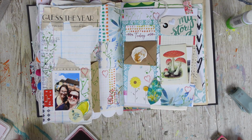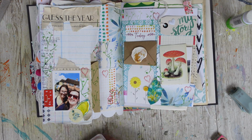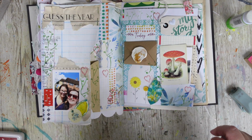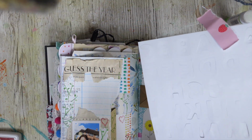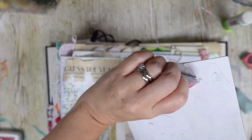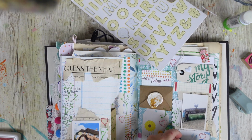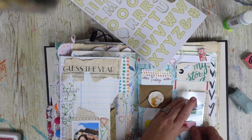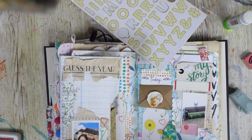And next thing is, I think I'm going to add some journaling and then come back and make some other sort of last little minute additions. I know I said I wasn't going to add, oh look, I found a strawberry on there. Let's pop that under there. You know I wasn't going to add any, only junk on here.